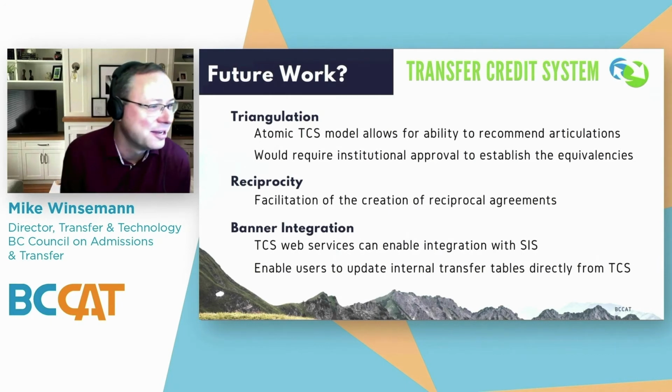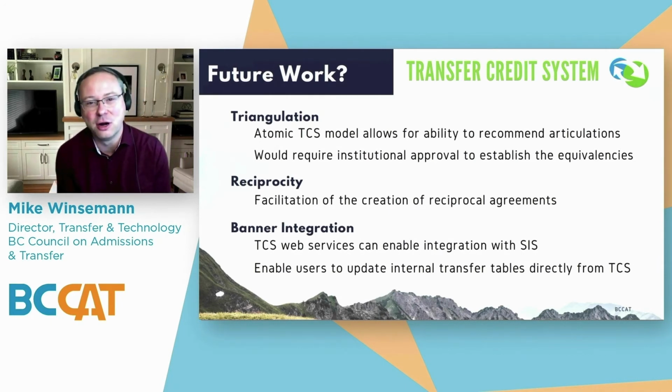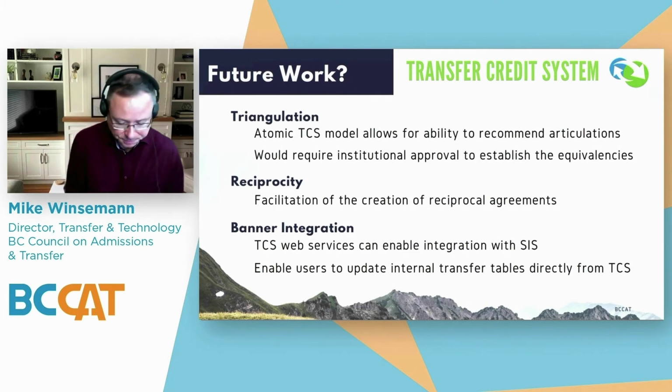Hence the word triangulation. Just to be clear, we're not going to be automatically creating triangulated equivalencies. The institutions obviously have to sign off on any particular agreement. However, what we do have is the ability to identify opportunities, and that is a project that we think is quite achievable based on our new data model.